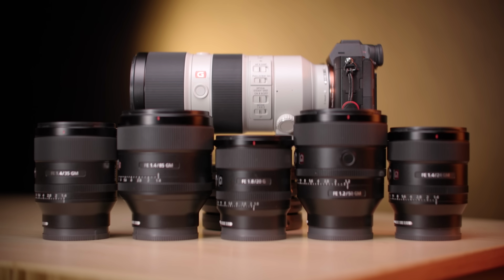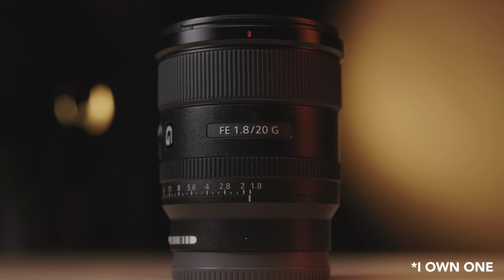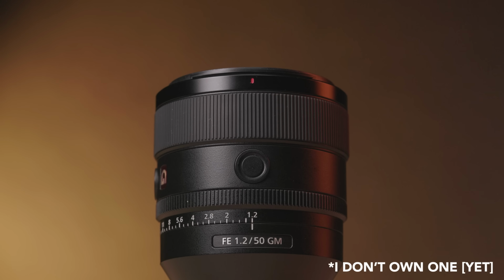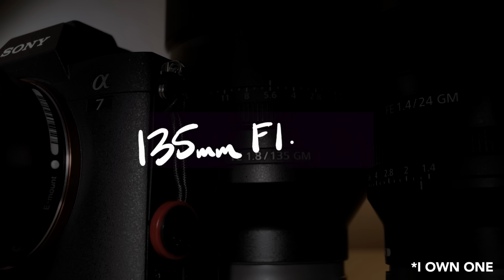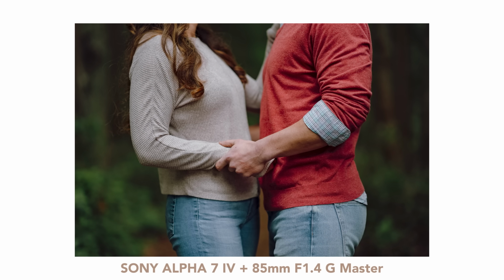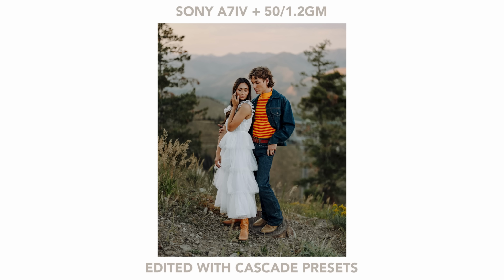All of the G and GM lenses from Sony that I've tried are amazing, specifically this 20mm f1.8 G lens, the 24mm f1.4 GM, the 35 1.4 GM that I recently purchased. The 50 1.2 GM is an incredible lens, and I recently purchased this 135 GM. All of that newer Sony glass, I'm not noticing a bunch of chromatic aberration and other things that I need to fix in post, and they are really, really sharp, but they also have a really cool and unique look to them that doesn't feel overly sterile, but actually still has some character, which is something I definitely appreciate.